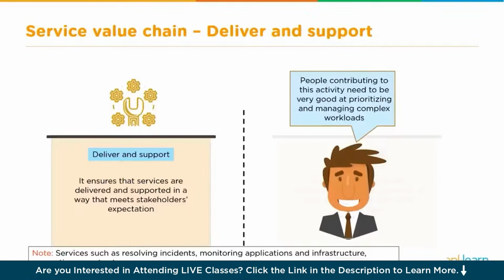So when it is happening with the better collaboration with the customers, consumers, suppliers, every stakeholders obviously will involve actively and they contribute as well as realize the value. It is very important that people contributing to this activity need to be very good at prioritizing and managing complex workloads. So services such as resolving incidents, monitoring applications and infrastructure, generating reports, all these are the actions which happens as part of deliver and support.